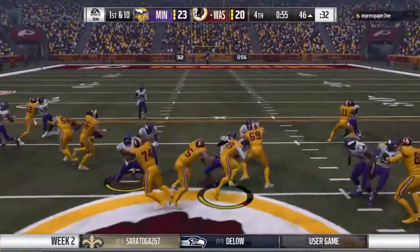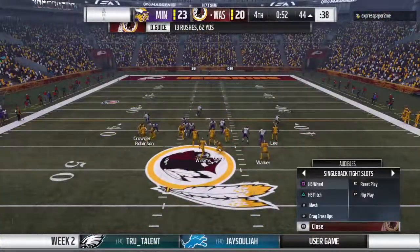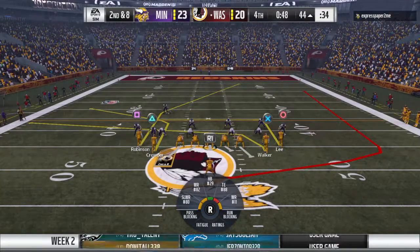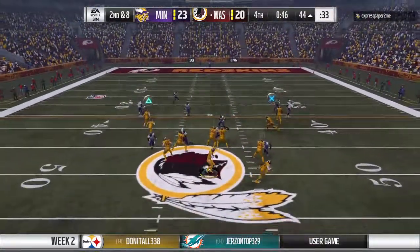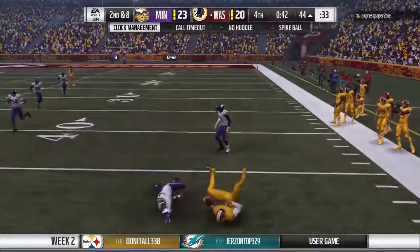On the ground, it's Geis. Give him a couple on the carry there. 2nd and 8. Clock running as the Redskins try to hurry up. They're making steady progress, but I see your face. You're worried about that clock. I'm worried about the clock, and at some point, you have to have a splash play in there as well.